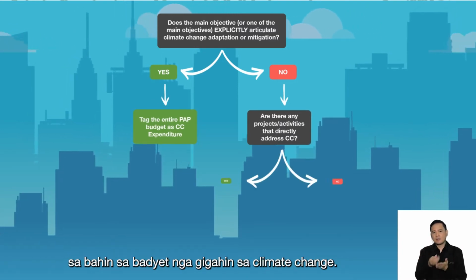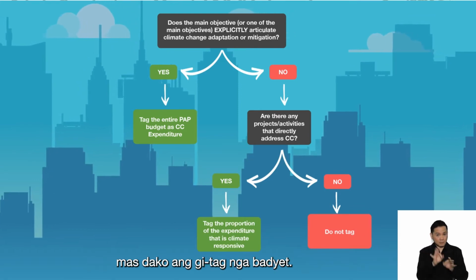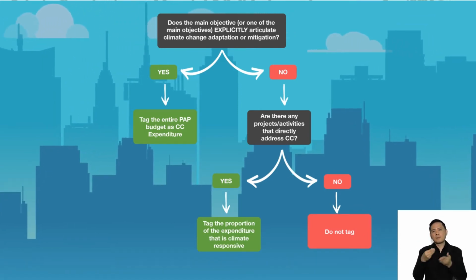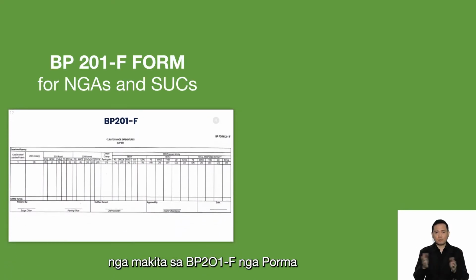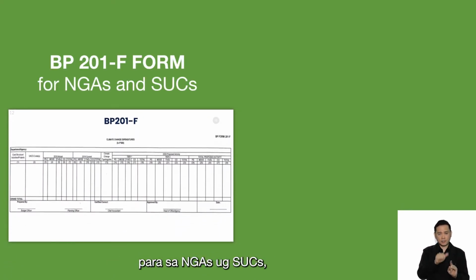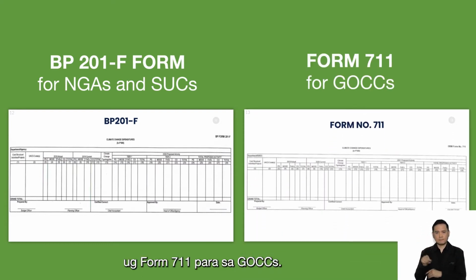After identifying the PAPs, with the help of a decision tree, agencies must determine the portion of the budget allocated to climate change. The greater the climate relevance, the greater the budget tagged. It must be carefully reflected in the BP 201F form for NGAs and SUCs, plus Form 711 for GOCCs.